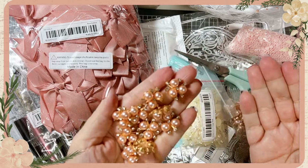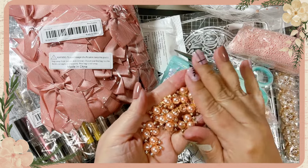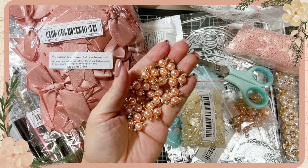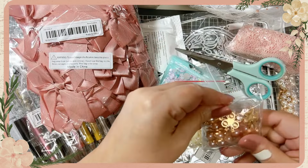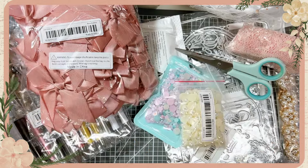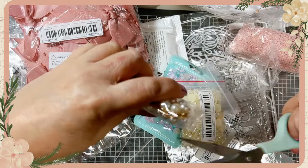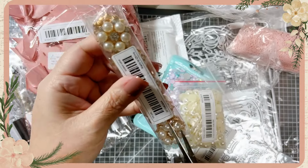Look how gorgeous this is. This is right up my alley. Yeah, this goes extremely well with my En Vogue paper collection. And here is, oh yeah, I bought two packs of the same thing, and I bought this pack of this.